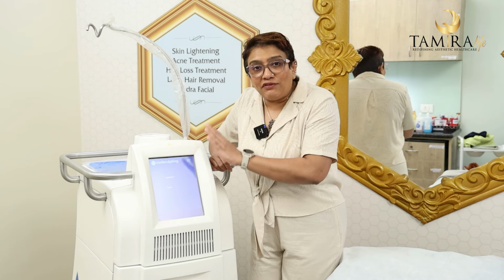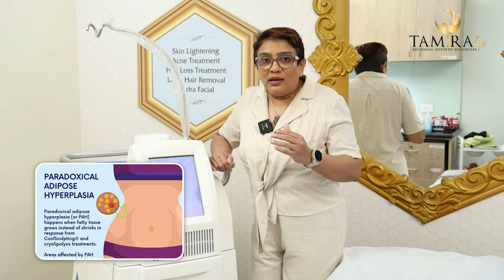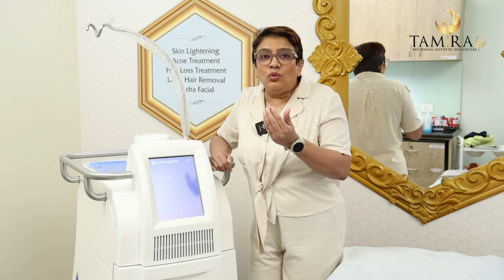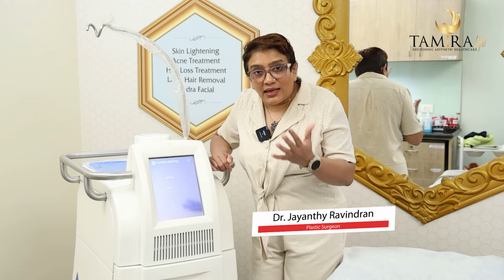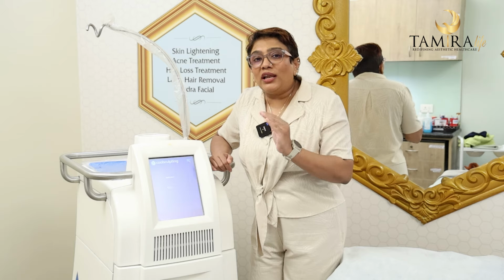Now this has a safety device. I am sure if you go to the internet, you will read about paradoxical hyperplasia. That is, if you do CoolSculpting, you can get rebound fat accumulation. You will read about skin burns. So all of these happen when you do not use the technology correctly, or the machine that uses cryolipolysis does not have a safety device.